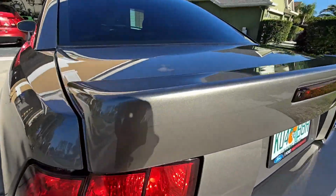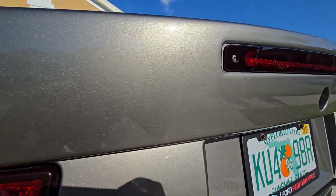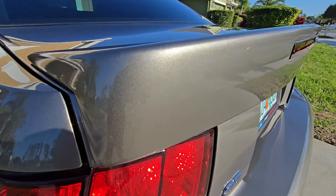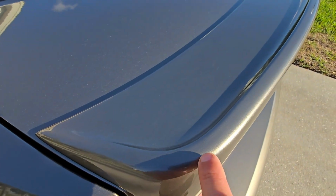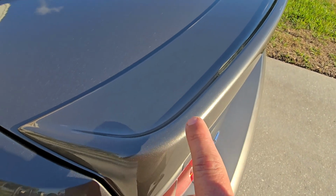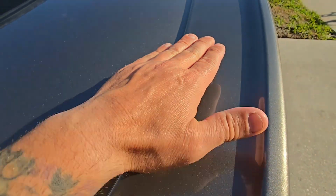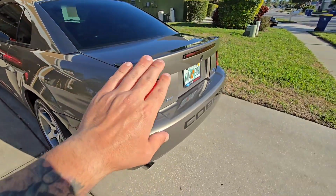So you can kind of see the camera. It is hard to tell, but up top here, you'll see it looks like little fine scratches that are super, I don't want to say they're deep because you can't feel them, but it's almost like, yeah, you see the lines like that right there. Yeah, it's catching it right there. So this spoiler has it, and my red one has it as well. So I almost wonder if it was kind of like a defect.